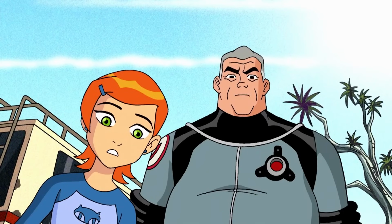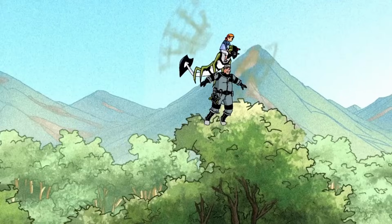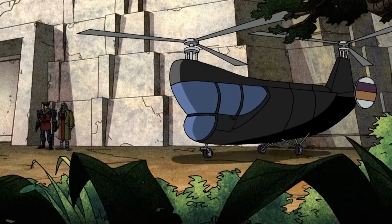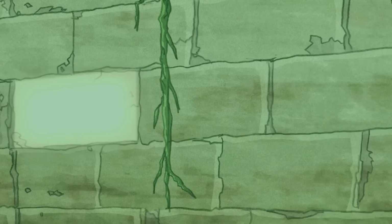Despite Max's urgency, Ben struggles to fly them quickly as Stinkfly due to his lack of experience carrying passengers. As they approach the temple, Ben reverts back to his human form and they plummet into the jungle. Enoch and his men are already at the site, attempting to breach the temple doors with dynamite. Max leads the group to find a secret entrance and Ben uses the mask to reveal a hidden switch.